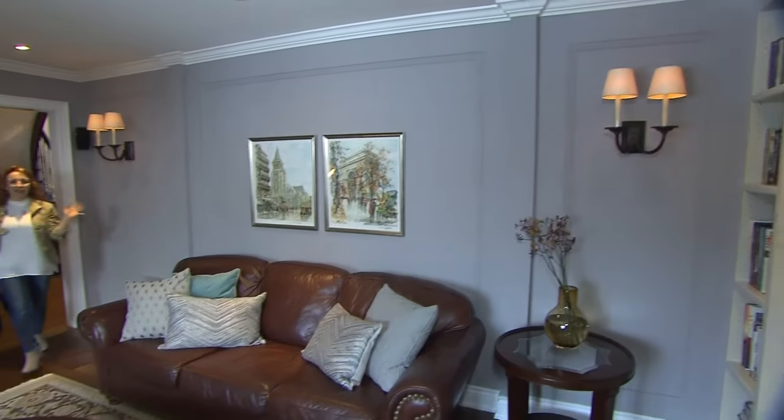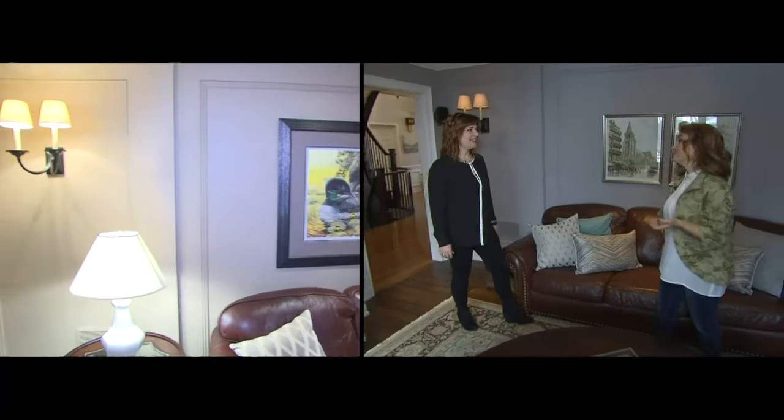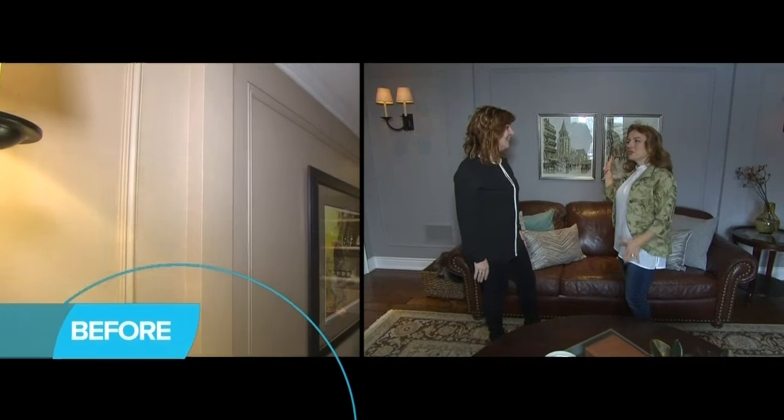Well, you know what, Sophie, I didn't even have to change a lot of the furniture in this room. It was really about changing the wall color. Yeah, and you know what? Although we're really moving away from the grays trend-wise, here Stormy Monday is the perfect choice for the color. We really needed to cool things down a bit.